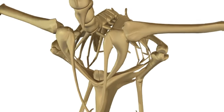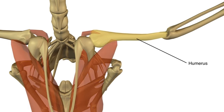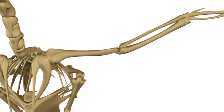The humerus is relatively short and stout. This is because the main flight muscles of the breast attach only to the humerus, and it must resist large forces during flapping flight. The radius and ulna then form the support for the midwing. These are entirely analogous to the same structures in mammals.